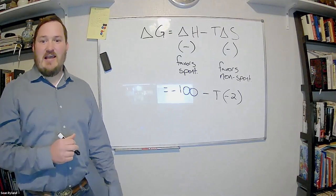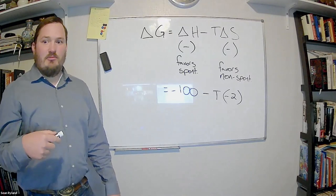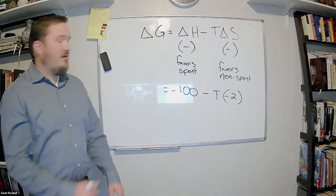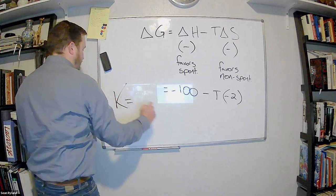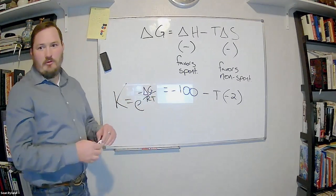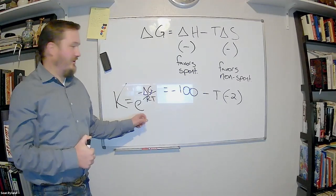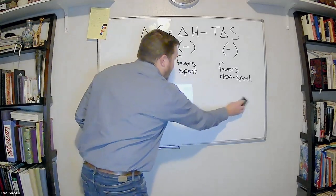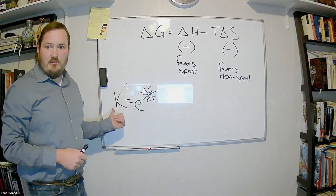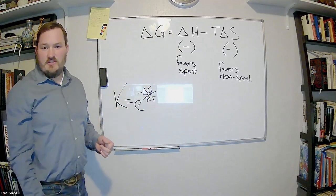But we know that that's tied to how spontaneous something is, right? If something is more spontaneous, that means the equilibrium constant is bigger. Right, because we have that equation, K equals e to the minus delta G over RT, which, tracking the negative signs through this whole thing with an exponential involved, gets to be really tricky. But the more negative delta G, the bigger K will be. So more spontaneous means a larger equilibrium constant.